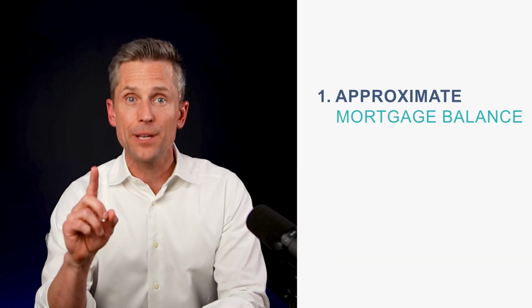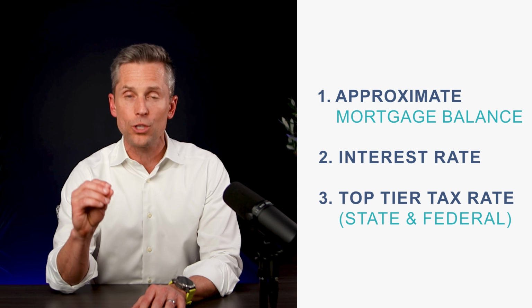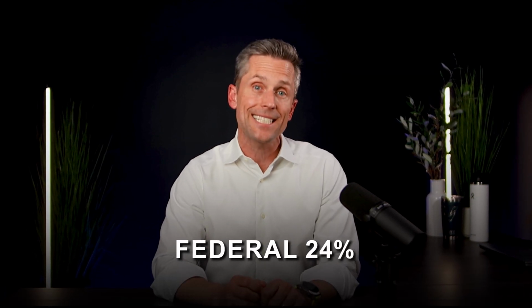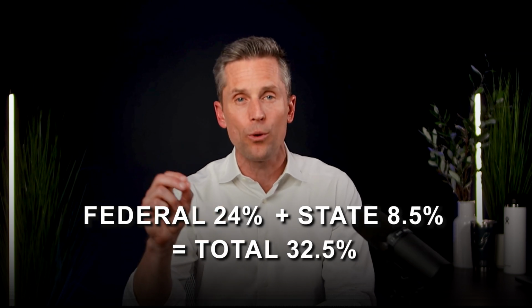First, the approximate mortgage balance you're seeking. Next is your interest rate, and then the sum of your top tier federal and state tax rate. An example always makes everything easier to understand, so I'm going to use a single person with an income of $140,000 in Washington, D.C. Their federal tax rate for that bucket is 24%, and their D.C. state tax is 8.5%. That gives them a total top marginal tax rate of 32.5%.